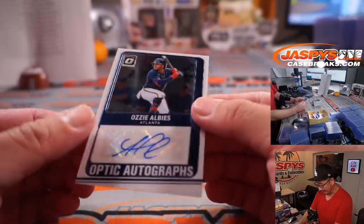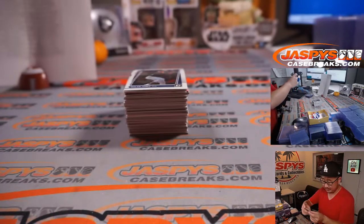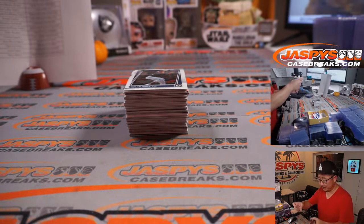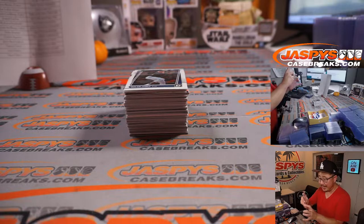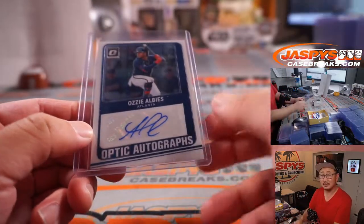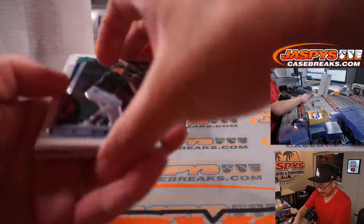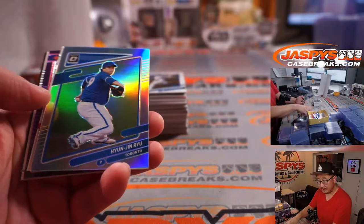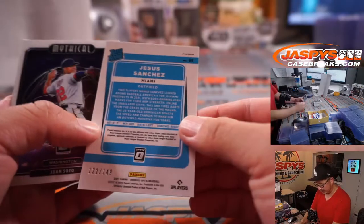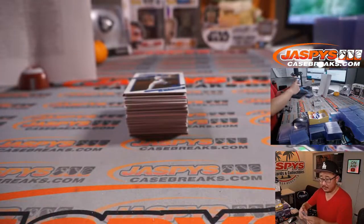Ozzie Albies autograph, nice OPTIC autographs. That's gonna be for Bill and the Braves. There you go, Bill Bell. Nice. Thanks, Bill Bell. Thanks for getting in. That's a spot he bought straight up, too. There's Jesus Sanchez to 149 for Miami.